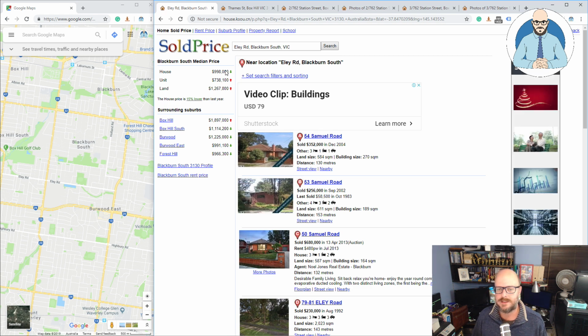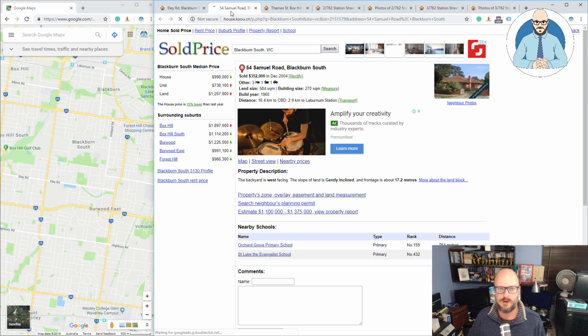I mean, you can get this information also from real estate agents, but it isn't as magical if you can find it yourself, if you can have it all at your fingertips. And I'll put a link to this website for you to have a look at, so you can get familiar with it. So here we go, 54 Samuel Road.